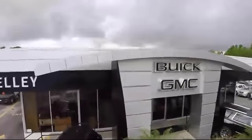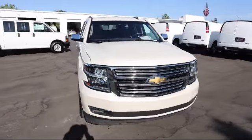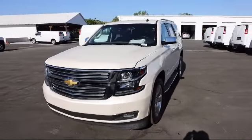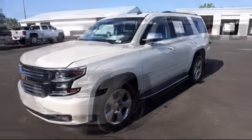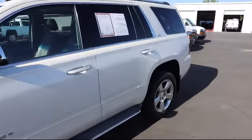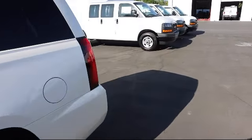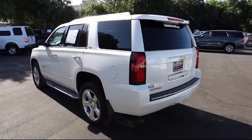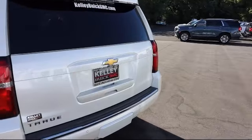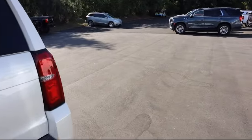It comes equipped with leather seating, climate control, navigation, xenon headlights, Bluetooth smartphone integration, steering wheel controls, heated driver's seat, heated passenger seat, heated rear seats, rear air conditioning with separate controls, and has less than 85,000 miles on the odometer. Here at Kelley Buick GMC, we have a friendly, reliable, and knowledgeable staff who will help you drive home in the vehicle that's just right for you.